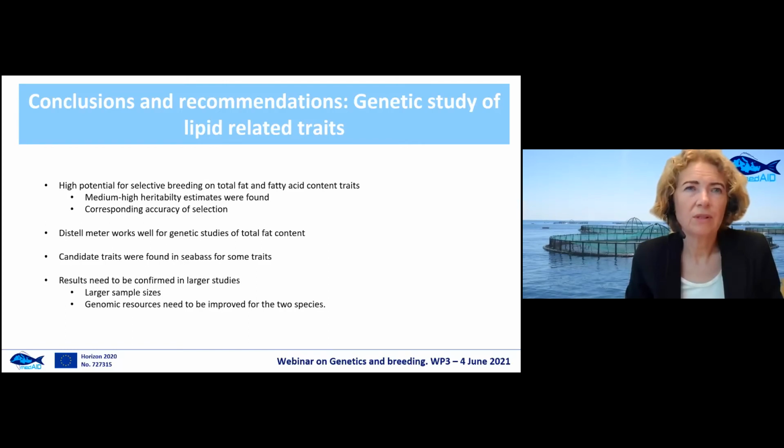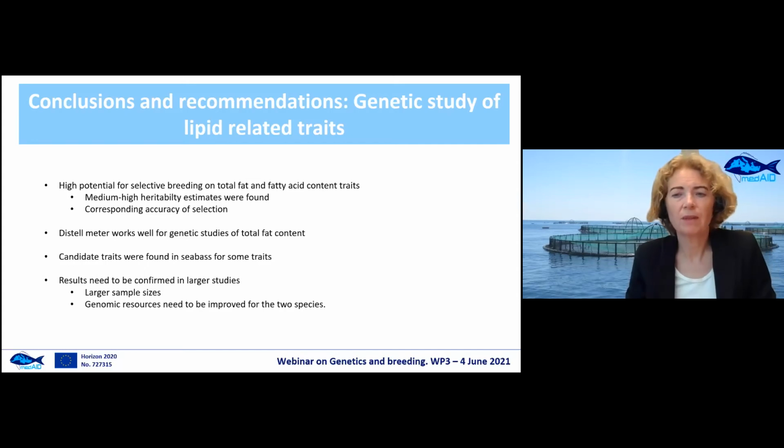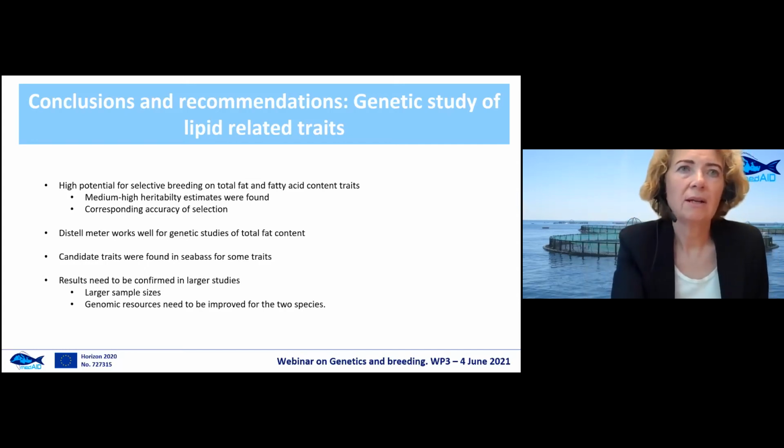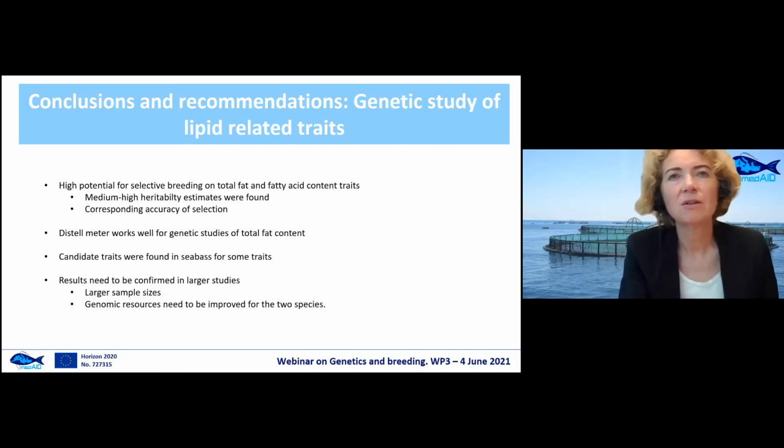And we saw some candidate traits in one of the species, and not so significant in the other species. So we conclude that, let's say, the gene mapping work needed a larger sample size. I think we also need better genomic resources to actually find a better annotation of the genes, for example, so that we can get better studies on that for these two species.